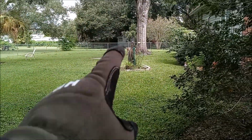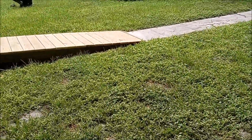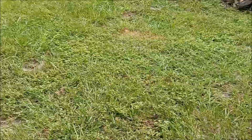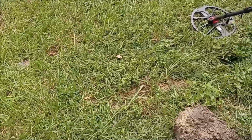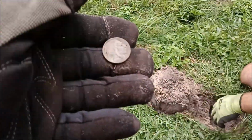All right, gang, I was way up against the back fence of the property. Mr. Dalton came around the corner and called me. And he said he has a buffalo. I think it's a 20D. Wow. Oh, look at that. That is just beautiful, guys.